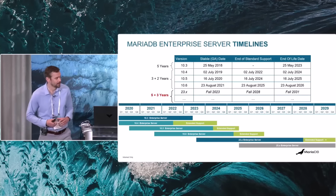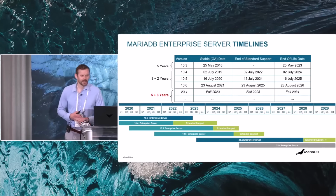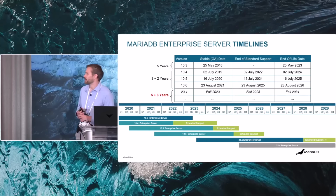Then if you look at the life cycle, here we can see the timeline of enterprise servers.